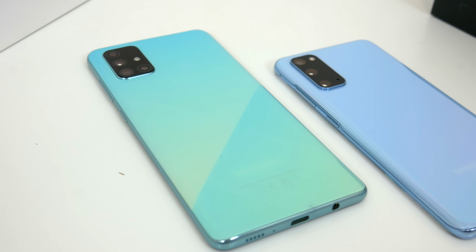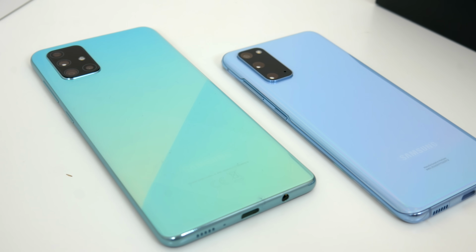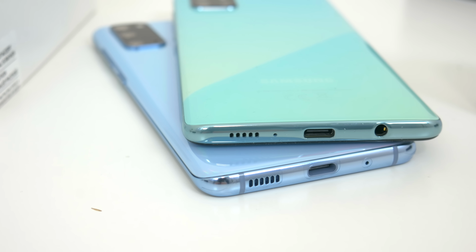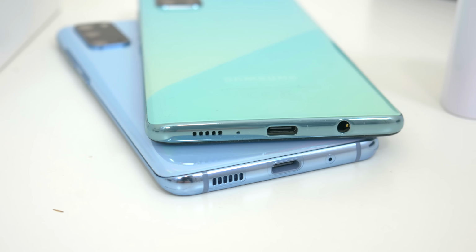The other thing I want to mention is that while the S20 can charge wirelessly, the A71 cannot. For me, I couldn't care less about wireless charging, so I don't even think about it, but I did want to at least bring it up for the folks who want it.